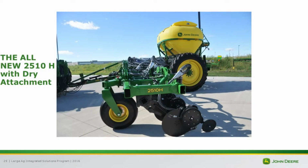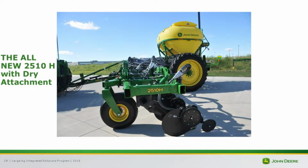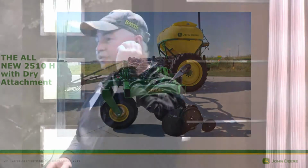Well, now Deere has a 2510H with the dry attachment. Okay, understand that a 2510H has been around for quite a few years. But for 2016, non-retrofittable, as we stand here today, that dry box is the dry attachment for a 2510H. So now we can take a liquid product and run it through our 2510H, and the dry attachment we can put our dry on with that, and we're running 2 products, a liquid and a dry, through the same machine.